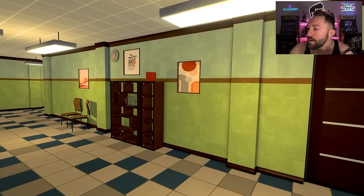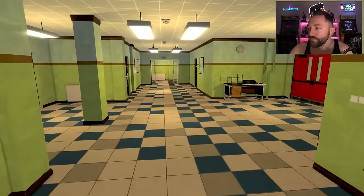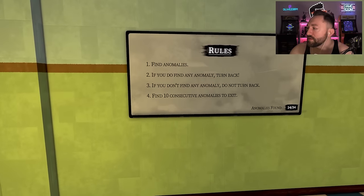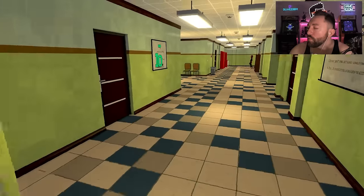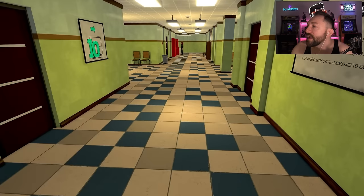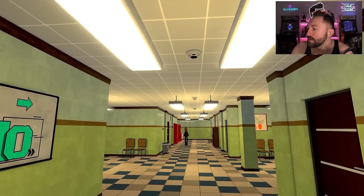Fire pole down. The pot moved up here and the plant's gone. Okay. New anomaly. I'll take it. Okay, four cameras, eight lights. We're on six. That's good. We're starting to do really well. I feel like they looked. What is that? What? Wait! What? How did I die? Did something happen and I walked into it? I didn't even get to see what it was.